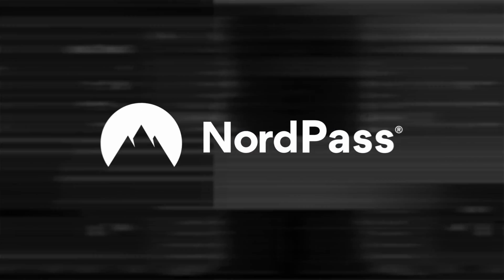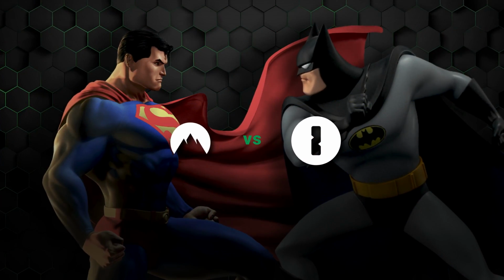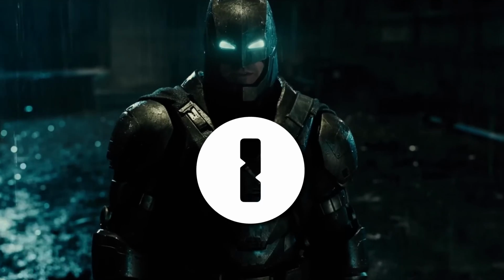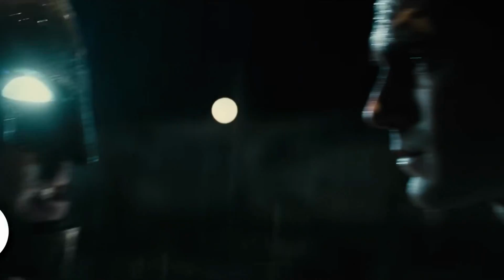If you're new to password managers, then think of the comparison between NordPass versus 1Password like Superman versus Batman. Each has its own unique capabilities, but deciding who will come out victorious between these two strong rivals is what today's video is all about.